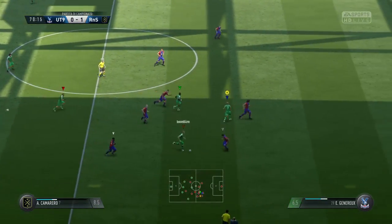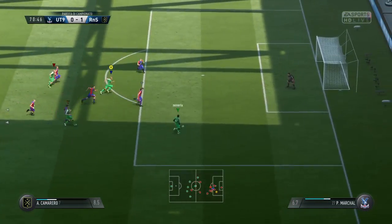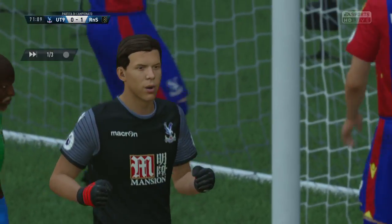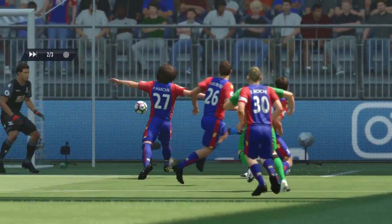Undoya. Still 20 minutes to go. Attacking now. Oh, he's through. And shoots! Very good stop here. Well, the goal up, and now they've got a corner here.